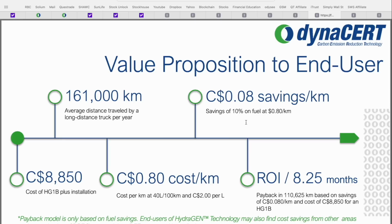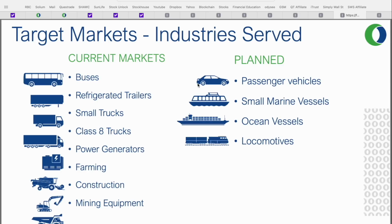And you'll see the note at the bottom, payback model is based only on fuel savings, not any of the additional benefits, the oil changes, the DPF filters we talked about on the previous slide. So when you're running a business and you see a payback period of 8 to 9 months, this is tremendous. And this is exactly why we're seeing companies come back with repeat orders, wanting to retrofit more and more of their fleet.